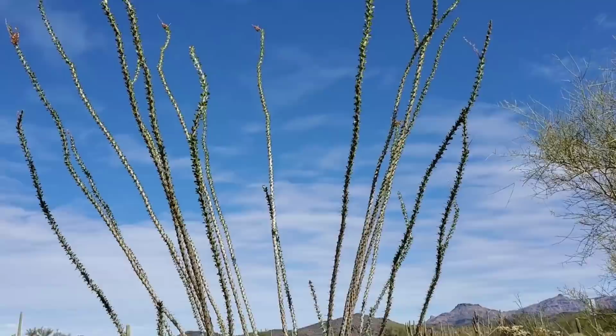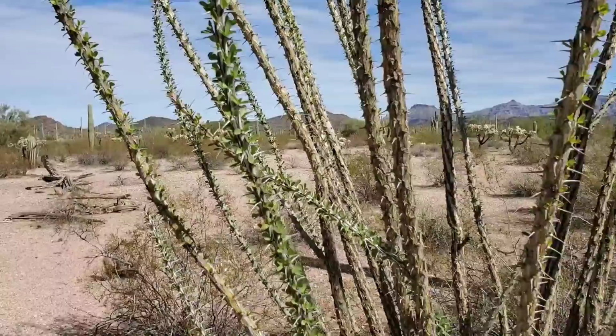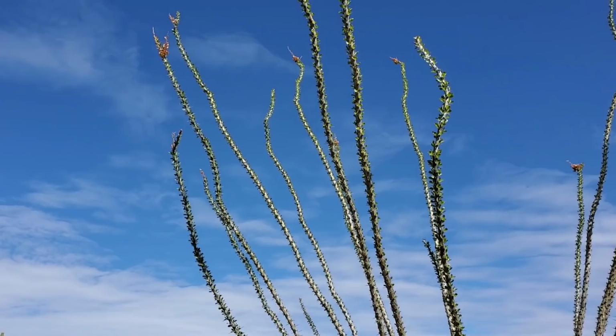So these are called the Ocotillo cactus. And they look like just a bunch of dead sticks until they start getting their leaves. And this one's just starting. So as you come up closer, you can see the green leaves. And when they're fully covered, they're beautiful. They're a beautiful green, and at the tips they'll have these red flowers. They're amazing. One of my favorites.